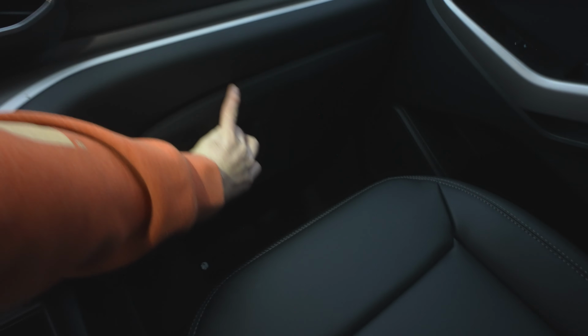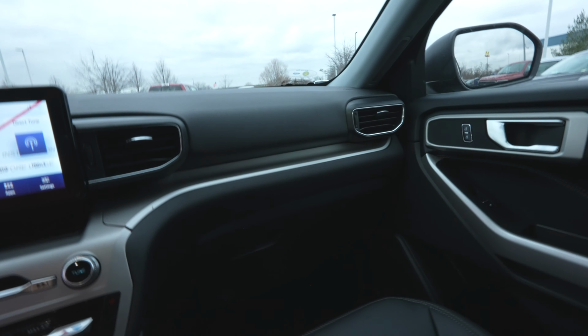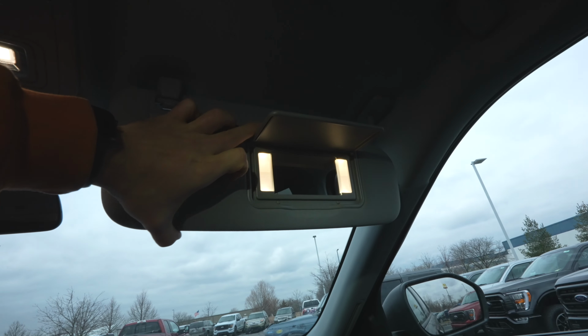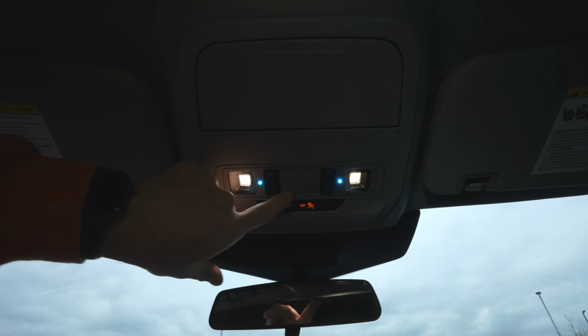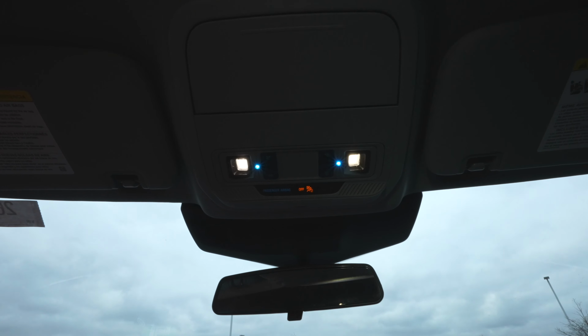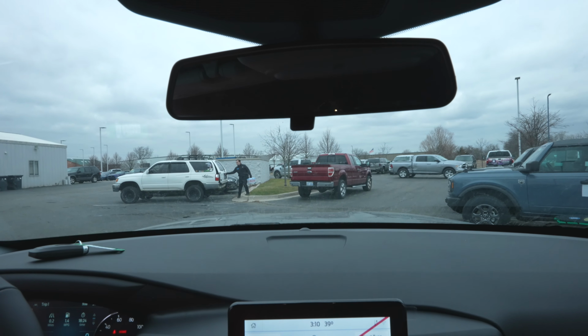Here's the leather seats in this XLT. Glove box is going to be right here. Pretty big glove box for this size of vehicle. Coming up top to the vanity, it's going to be LED lit for your passenger as well as your driver. Up top on the headliner, we have your glasses storage right here. All of your master controls for your LED dome map lights, and then your non-dimming rear view mirror.